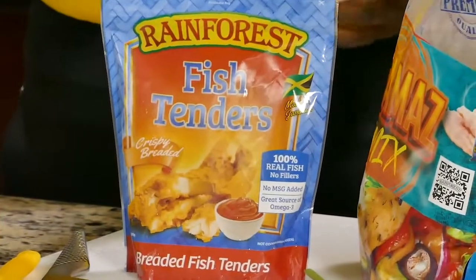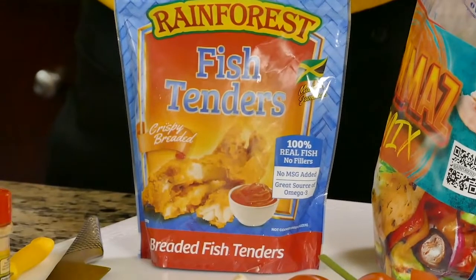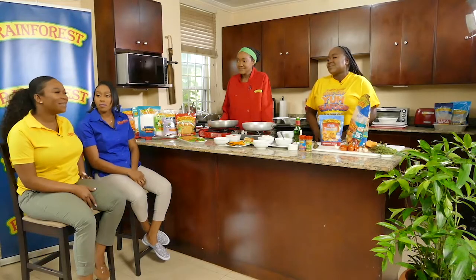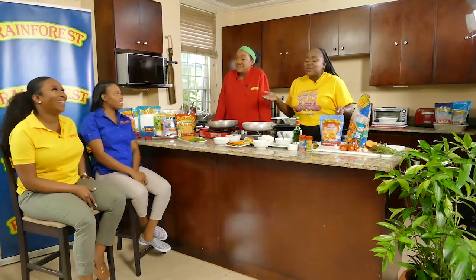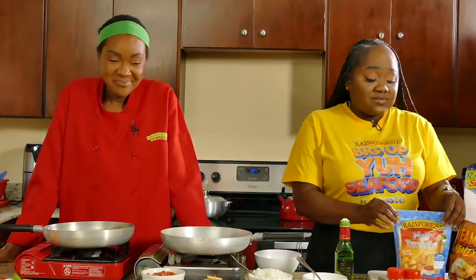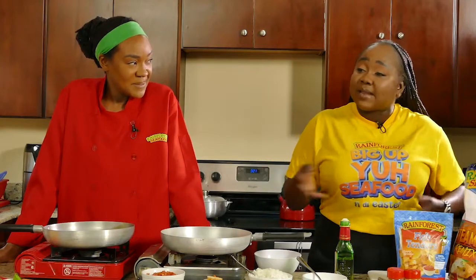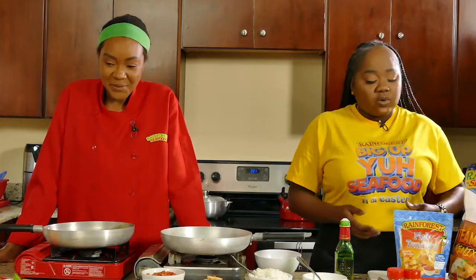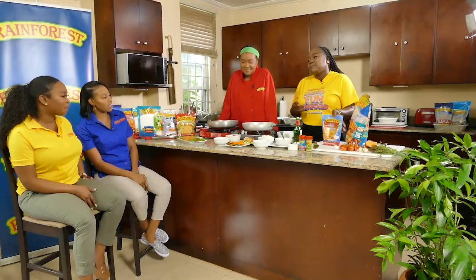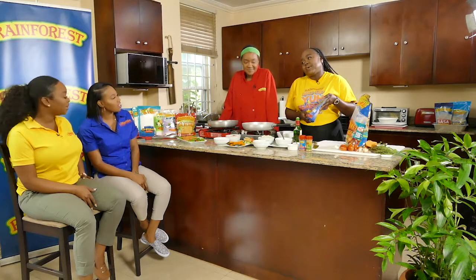So even at length, we have something for the kids, so they can have their fish tenders ready to go for my very busy moms. I'm a little offended that you said for the kids, because everybody loves fish tenders. You can also have it, honey. It's for you also. And the thing about this, it's very easy because you can pop it in the air fryer and get it done. So it's easy, everything that we have for everybody right across the board. Nice and breaded. If you want to eat it too, you can.